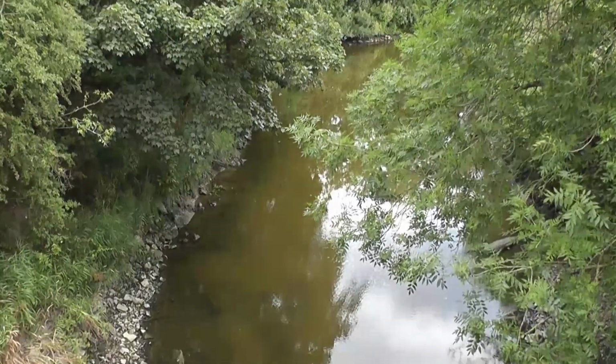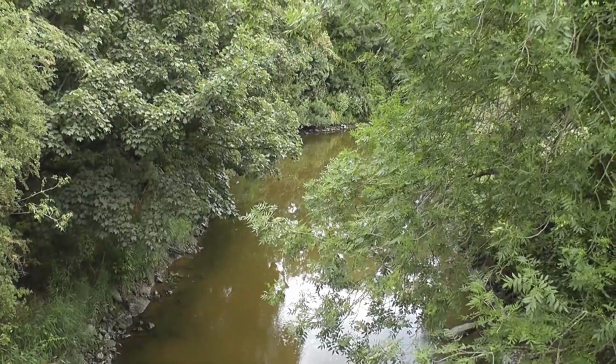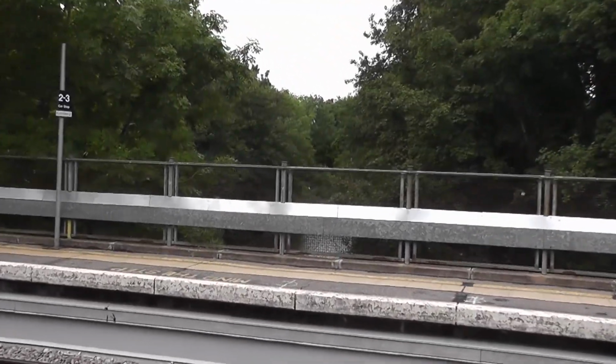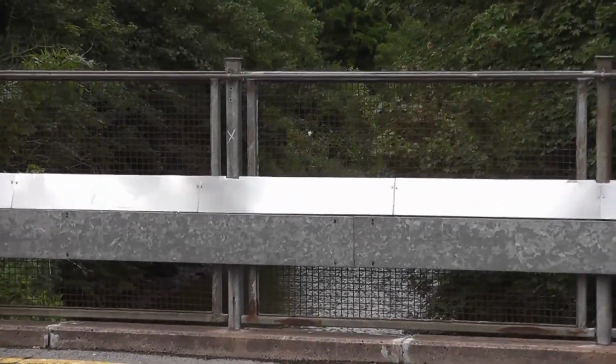A canal or a river going underneath the station. It's flowing in that direction. It goes down there. Oh, it comes from there.